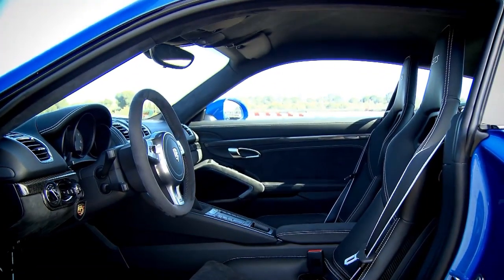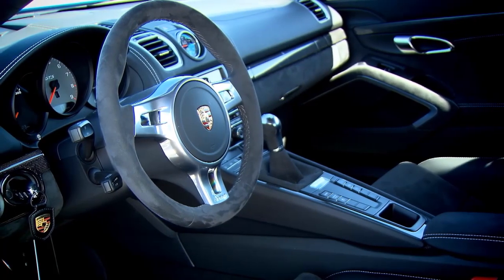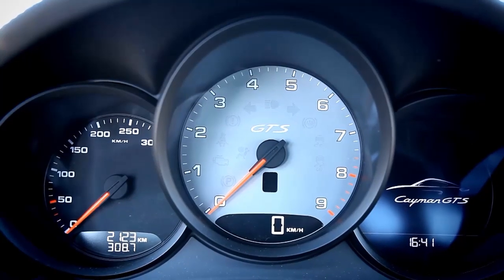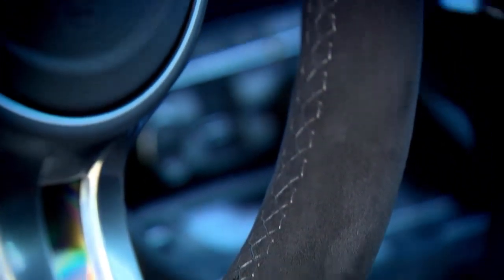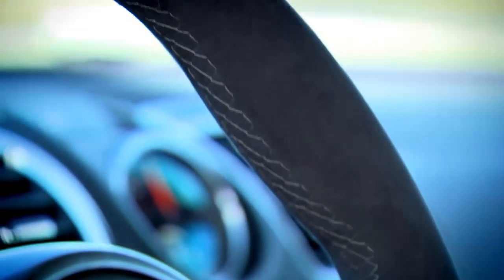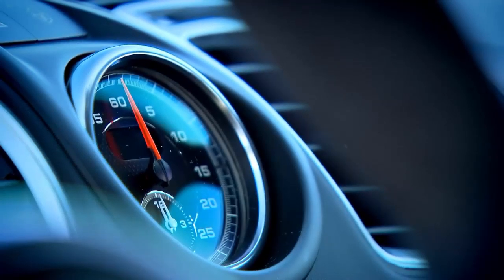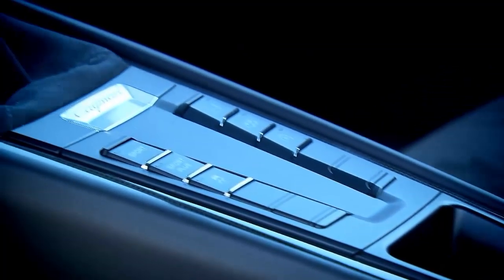The new Cayman GTS's cabin also strikes the balance between the street and the track. The instruments are logically and neatly arranged. And the surfaces are a joy to the touch, especially on the steering wheel. But it's the engine position that really qualifies the Cayman GTS for the racetrack.